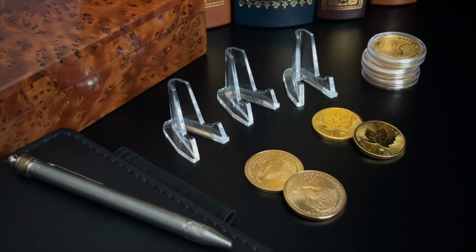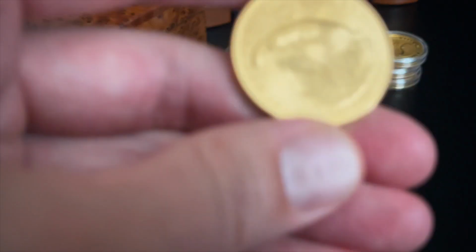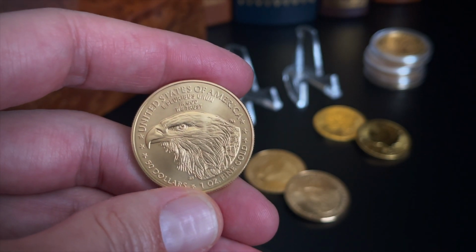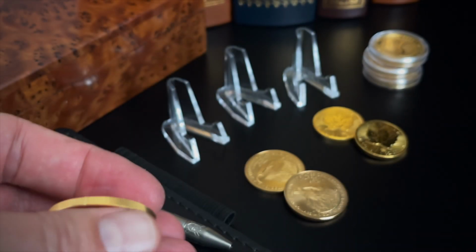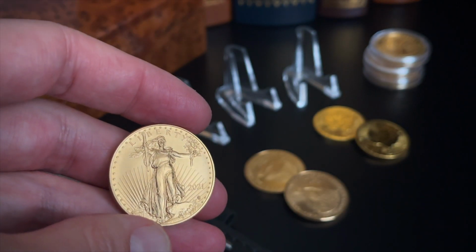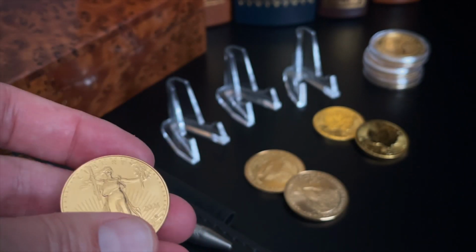So let's just back up to last week. I stopped into a local shop and I swapped some coins. I've never really done that before. I swapped a Britannia for an eagle. I had to give $30 to do it. The price of the coins is different. That all made sense. Anyway, it wasn't that I didn't like the Britannia, so I'm not going to do any kind of dive into why anyone would do something like this. I just wanted to see if I could.